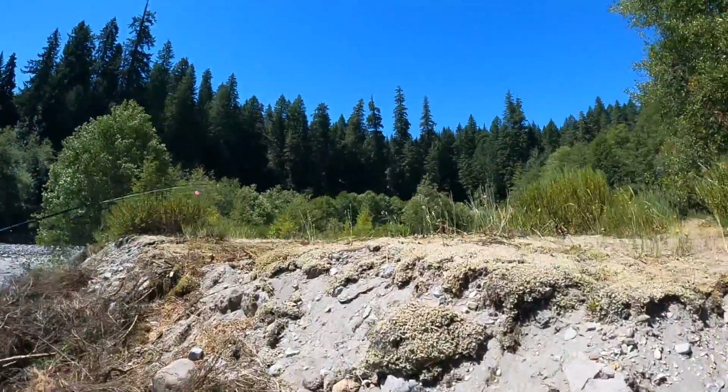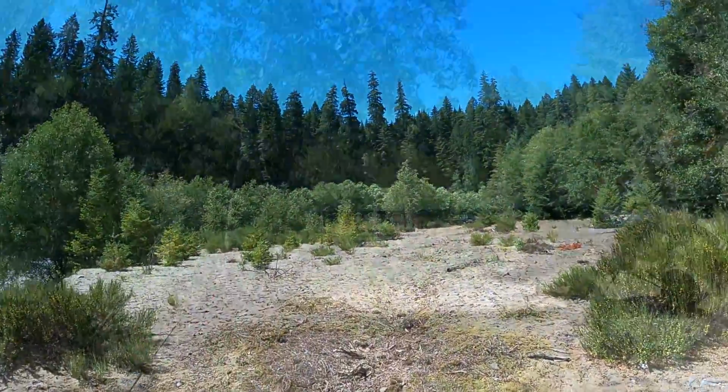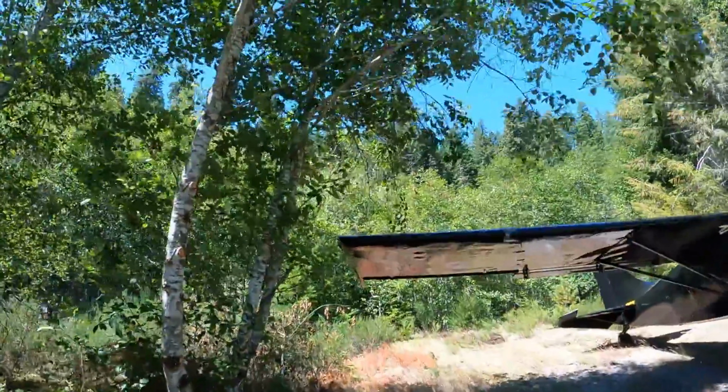This is actually the end of the runway that I touched down on right here. You can see my tire marks.